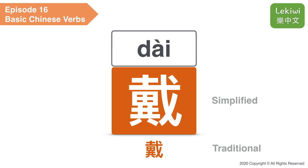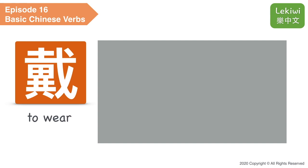The first verb is 戴. It means to wear. It's pronounced in the fourth tone. Let's break down this word. 戴, 戴, in the fourth tone. 戴, 戴, 戴, 非常好, very good.